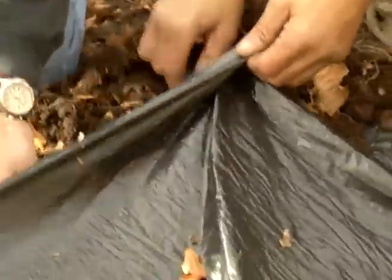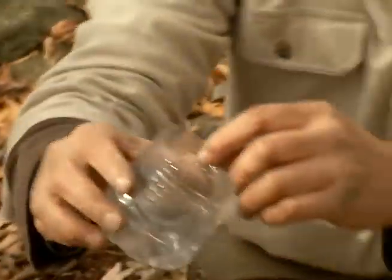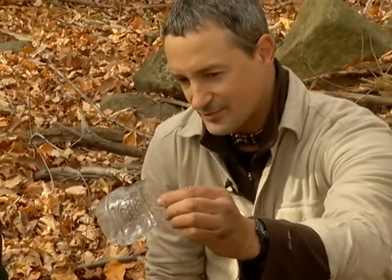I'm going to remove this rock, and we can start pulling up this edge here. Dirt. Sweet. So we have water. All right. And that, my friend, is more than enough for you to stay alive for the day.